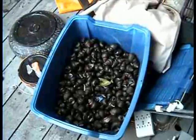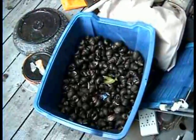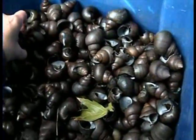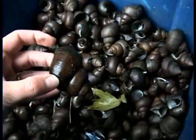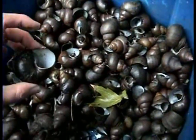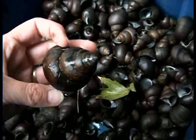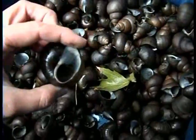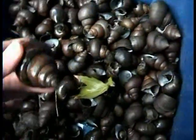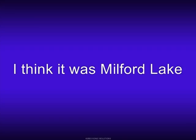Finding money that grows on trees, or at least snails. Here we go. I live in Kansas, and we have these mystery snails, but they're only on one lake. They reproduce like crazy. These are a whole bunch of shells that I collected from the lake. I forget which one, but there's only one lake here, and these are all dead ones, of course. The live ones are in my fish tank because they're cool.